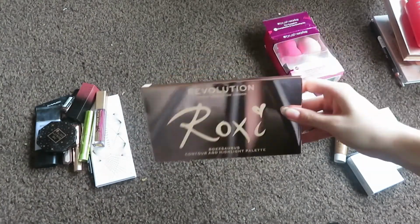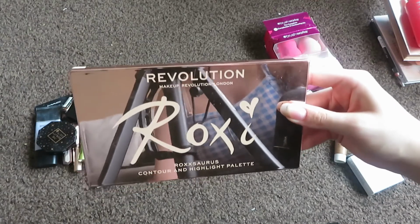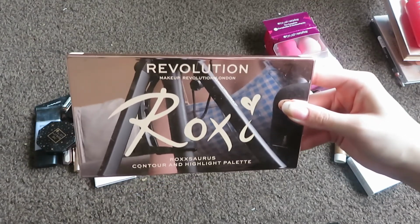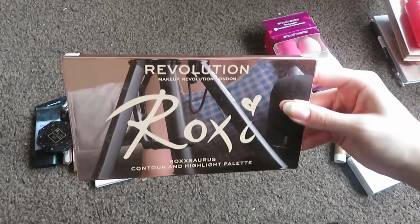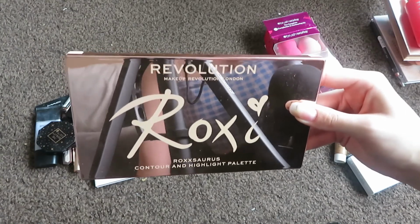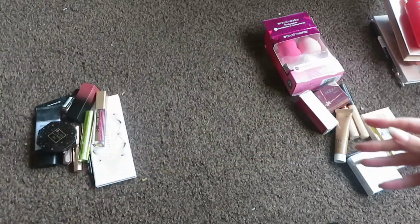Then to follow up from that, we also have the Roxy X Revolution Contour and Highlight Palette. Again, I use this a fair bit, but not as much as I would have liked to. I definitely got a good amount of use out of the highlighters. Again, I'm pretty sure it probably has expired. Thinking about it now, I think it was 2019 I got these palettes for my birthday. So I will be getting rid of that one as well.